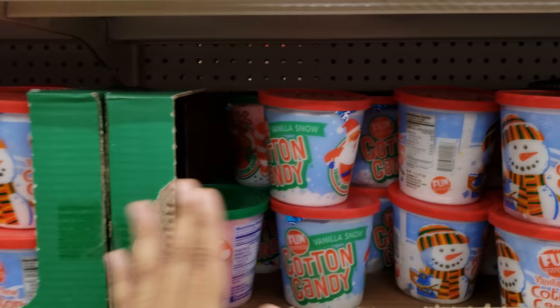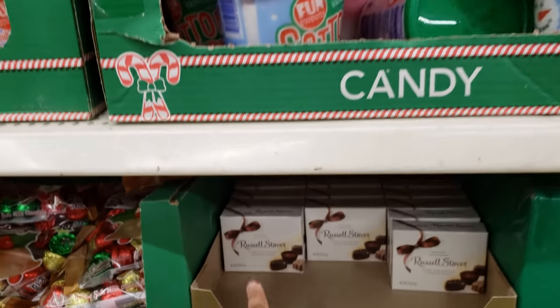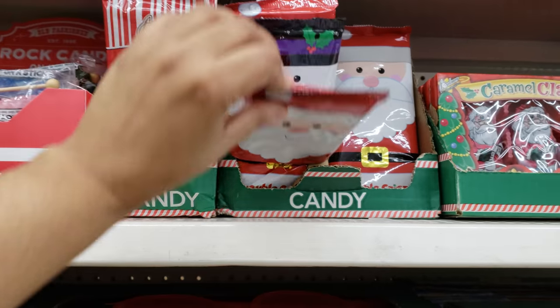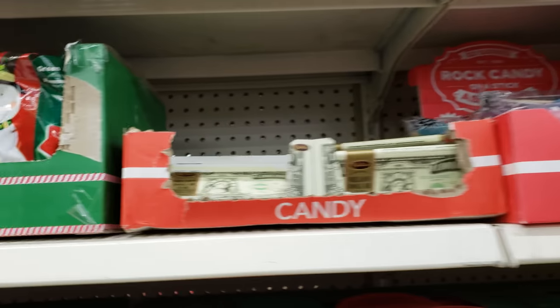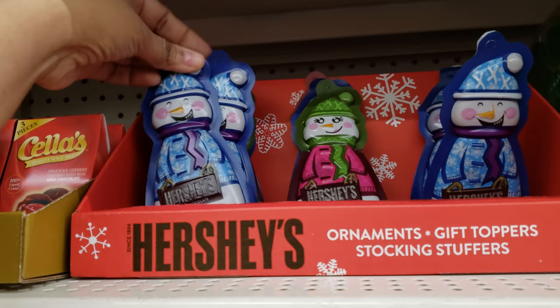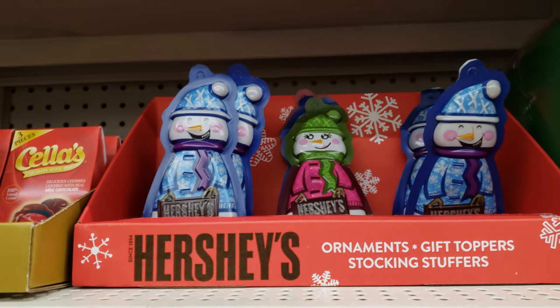And we have cotton candy here. Lots to choose from. Russell Stover chocolate, little mini boxes. And of course they have the peppermint bark. It looks like a crisp in there too. What else do they have? Popping candy. I usually put this stuff in my kids' stockings. Oh, look at that little guy. He's cute. Hershey snowman. I have never seen that one. I like those. Those are neat.